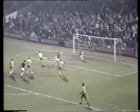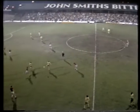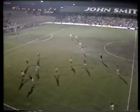A bad mistake by Williams from Agnew's free kick gave Barnsley their best chance just before half-time. Gray missing a sitter. But early in the second half, Barnsley scored, and this takes some beating.